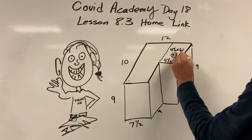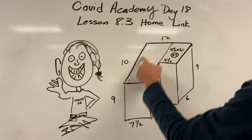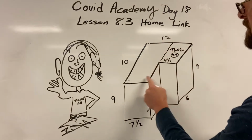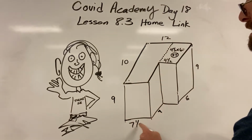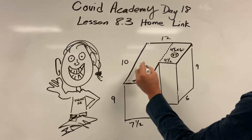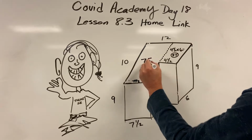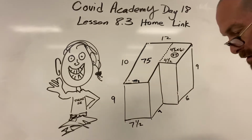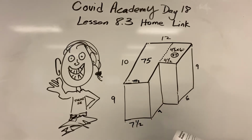So that part's 27. This is 10 by this distance. You're like, dude, what's that distance? Well, this distance is this. Look down here, it's 7.5. So 10 times 7.5 is 75. Put those two together and you get 102. There you go. How many square feet?